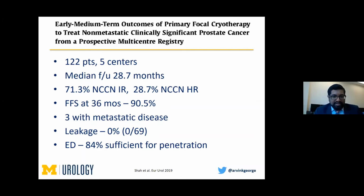With regards to bowel-related symptoms in the PROTECT trial, there were small differences, but real differences in terms of bloody stools and diarrhea, bloody and loose stools, but these really did not exist for active monitoring and radical prostatectomy. And similarly, the likelihood of seeing any bowel-related symptoms for focal ablation is extremely, extremely low.